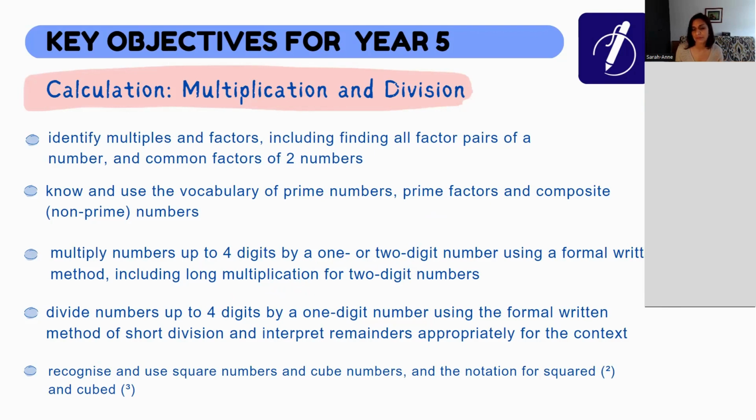And that's a really important skill to secure, especially as they move into year 6 and beyond into secondary school. So just checking, does my child know how to complete long multiplication? And if they are a little bit unsure, then that might be something to focus on over the summer holidays, just so that when they start year 6, they really hit the ground running.